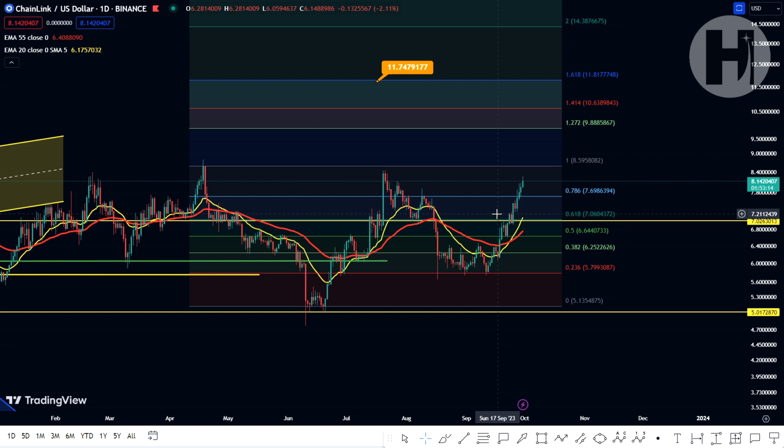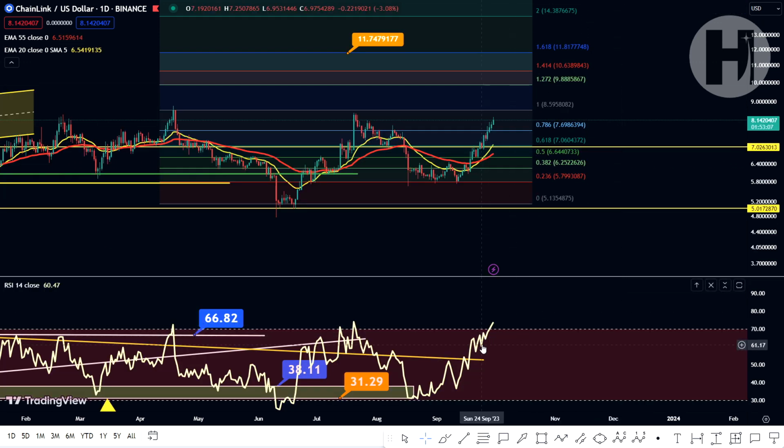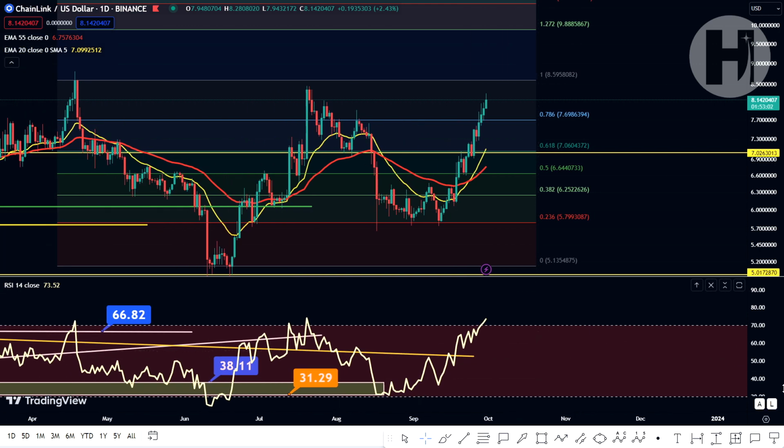And I do own quite a bit of Chainlink, one of my biggest holdings in my portfolio, and we're doing quite well on the daily chart. We are getting a bit overextended, and it looks like there is a bearish divergence playing out here.